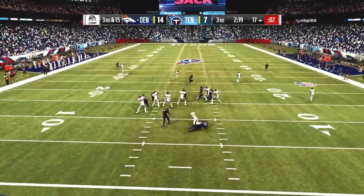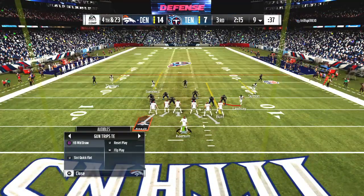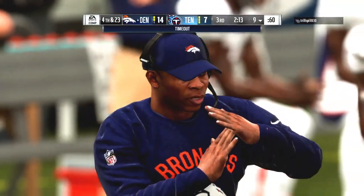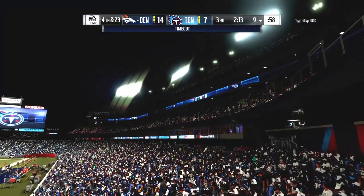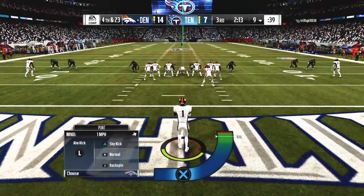Shotgun snap for Keenum. Now the pressure comes, and he goes down just inside the 10, back at the 9. Brian Orakpo. And now before they run this 4th down play, we're going to get a timeout. It's just their first, so 2 remaining as they burn 1 here in this 3rd quarter.